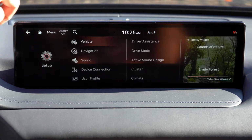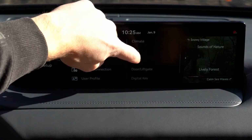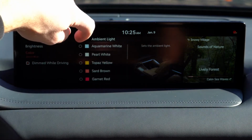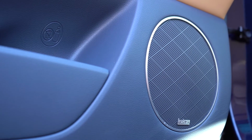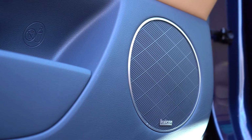A couple different sound systems for the GV80. The standard setup is going to be 12 speakers, which quite honestly is still pretty good. It's more speakers than you usually get with the standard sound system. But if you were to go with the advanced or prestige packages, you will get a 21 speaker Lexicon sound system. So having said that, what do you guys say? Let's go ahead and turn on the radio, see what we got playing today, and let's test out the clarity of this one.